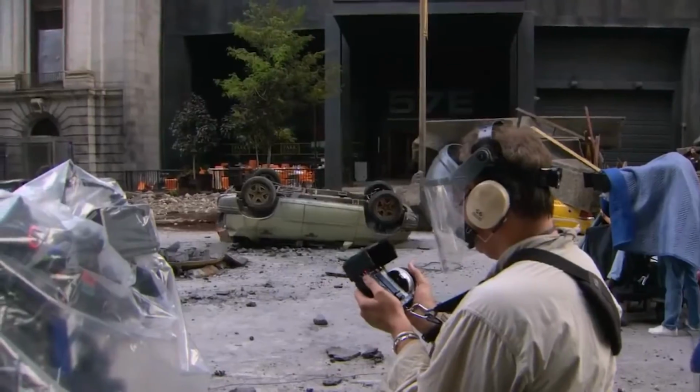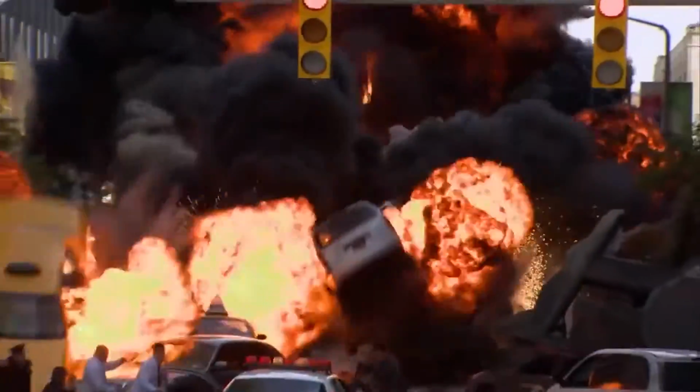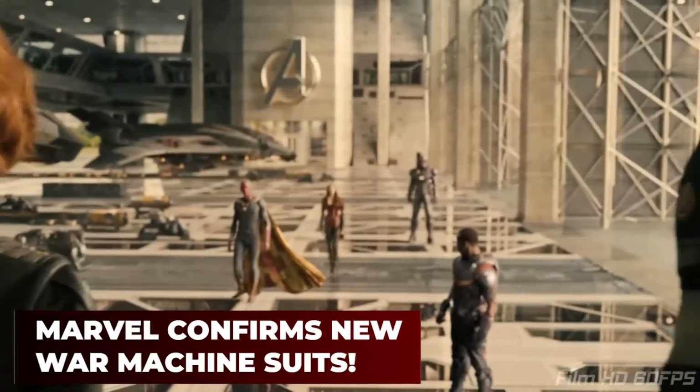So, all of this comes together to make the blockbuster movie franchise that we all know and love. And with technology always getting better, the sky's the limit, and we know that Marvel Studios will reach for it with a bit of help from their wires and harnesses. In other related news, first, Marvel confirms new War Machine suits.